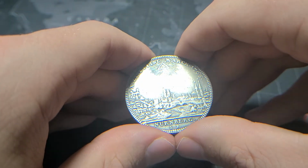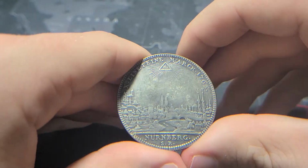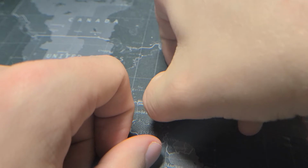So it really allows you to decide what you want to go with, and usually they're a little bit more affordable. The only thing I would say with world coins is that finding them can be a little tricky, and finding resources on them can be a little tricky.